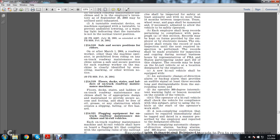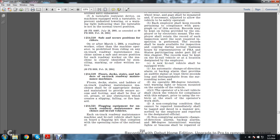C, a new high rail vehicle shall be equipped with an automatic change of direction alarm, a backup alarm, which provides an audible signal at least 3 seconds long, distinguishable from the surrounding noise, and an operable 360-degree intermittent warning light and beacon mounted on the outside of the vehicle.